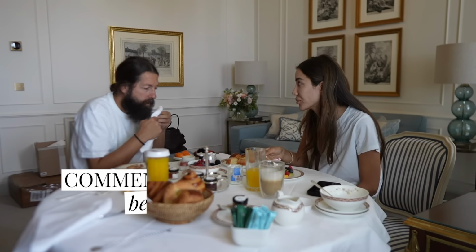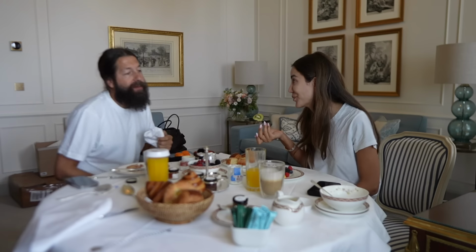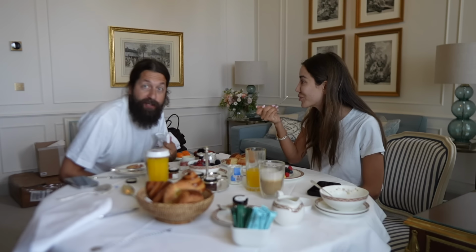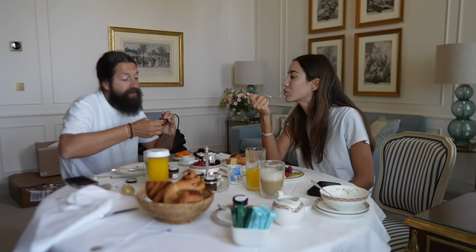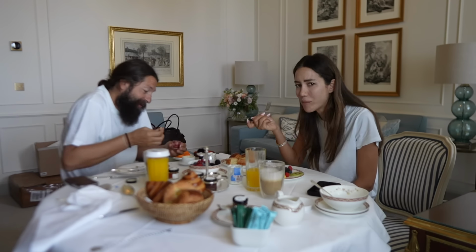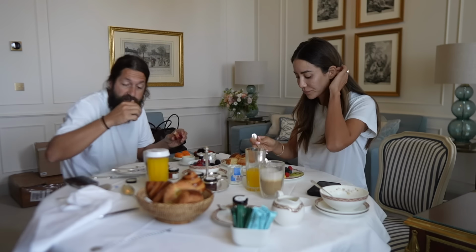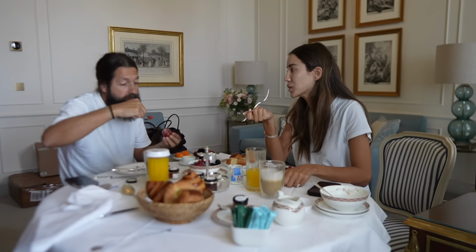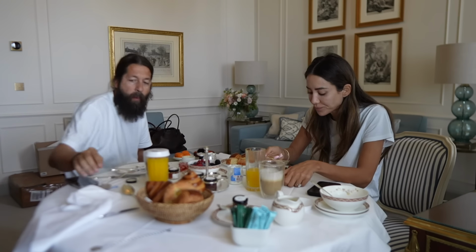Since we're at the wedding, one advice, because my audience thinks you're very wise, so I will not talk because nobody thinks I'm wise, which is okay with me. Maybe, again, I'm not wise, I'm old. It's different. What is one advice for a healthy relationship? A healthy relationship is 50% luck. That's not an advice. I know. It is, because luck is only for people that are looking for it. I think the most important thing. Are we going to say the same thing? Yeah, of course we're going to say the same thing, baby.